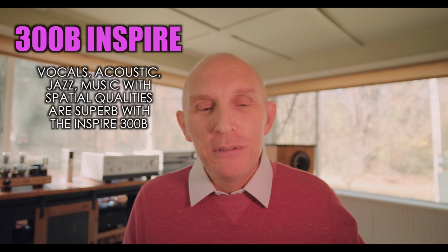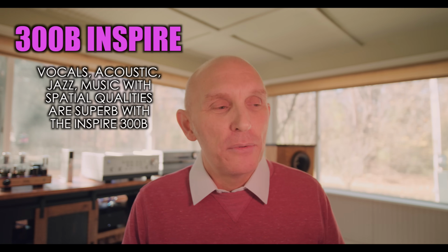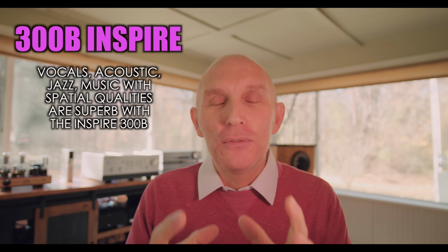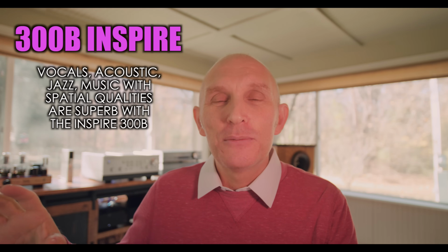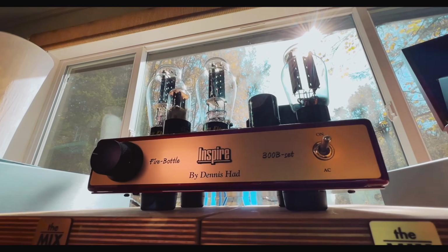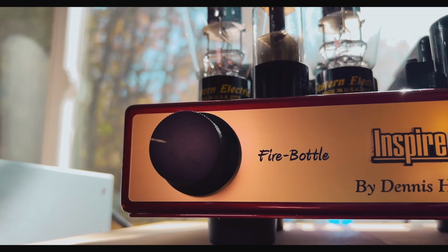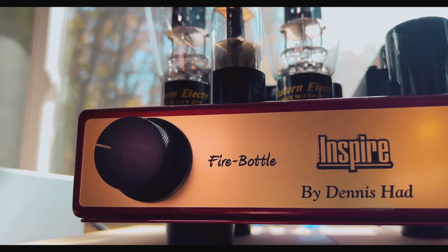So what Debbie said about the Inspire amp was angelic, ethereal. At the time, that was her favorite of all three. The Luxman running as a preamp into that 300B amp just provided such a sweet, magical sound. The 300B excelled on voices, that spatial quality, and just the bigness of the sound. So those are the sound differences between Luxman Class A and Pass Labs Class A, and I threw in the 300B amp from Dennis Had, which is also Class A, just for kicks, because they all sound completely different.